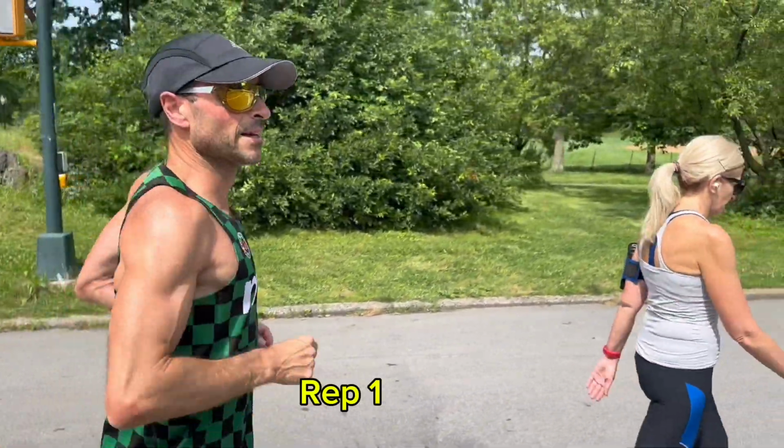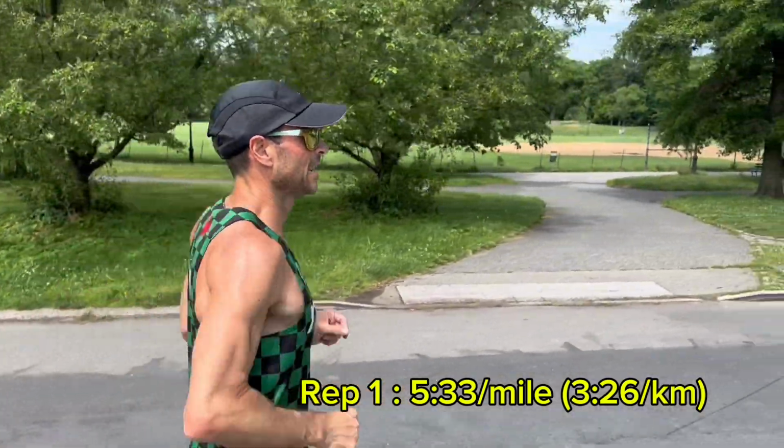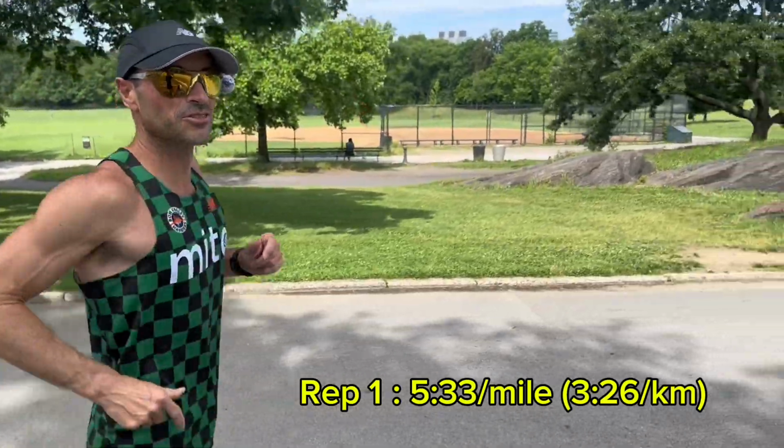So that was 5:33 a mile for the first 10 minutes. I felt okay. I felt a bit tired, to be honest, but that's the point of these sessions, just getting used to the training.